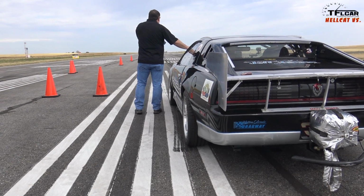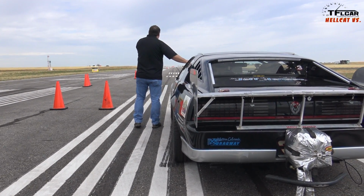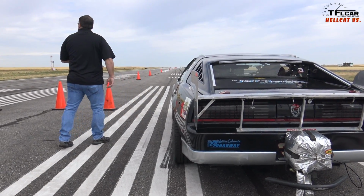It's called top speed racing, and the idea is simple. Achieve the highest possible top speed over a standing mile.